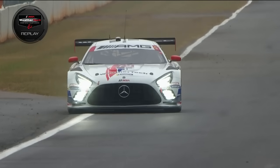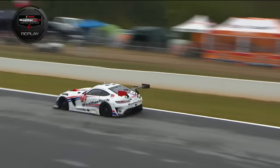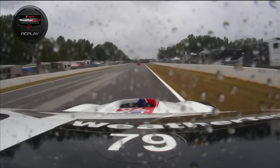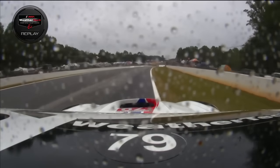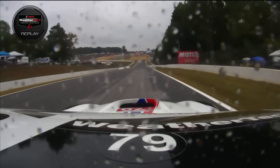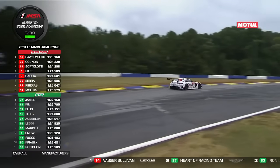Oops. Now, the Gilles Gounon driven AMG with issues. Now, I've seen people in qualifying. Oh, I know what he's doing. This is an online racer trick that Gilles Gounon is doing. I think he's cooling down his right-hand side tyres on the grass. Seriously? That is very, very brave.